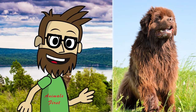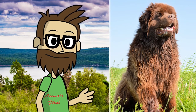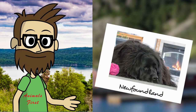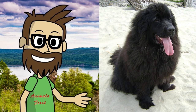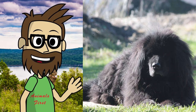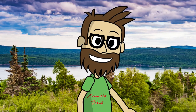Newfs are often easy to teach and eager to please. Newfie is a quick learner who can do almost anything. They are also trustworthy and friendly, and they react well to gentle instruction, but not to severe punishments or training techniques. Newfoundland is famous for its strength as well as its calm and gentle demeanor. They are extremely loyal, have a gentle temperament, and make excellent working dogs. When started early, the breed is easy to teach.